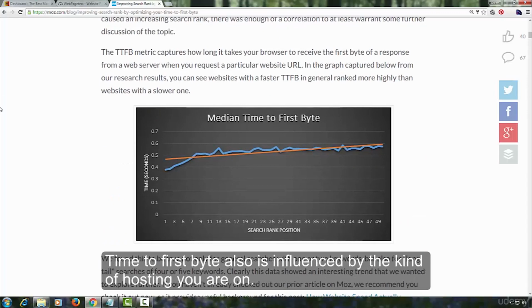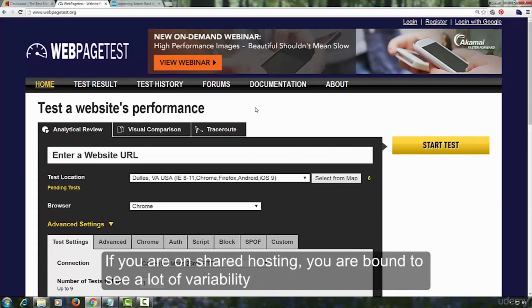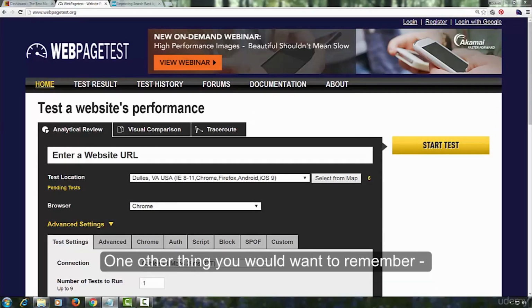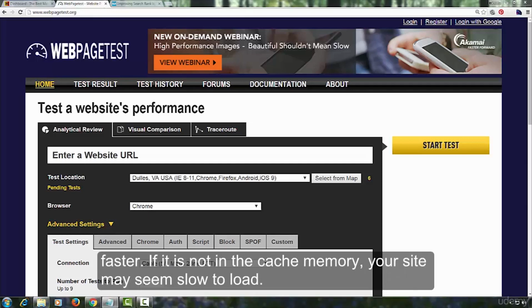Time to first byte is also influenced by the kind of hosting you are on. If you are on shared hosting, you are bound to see a lot of variability depending on the load on the server at the time of the test. One other thing you would want to remember: if you are on shared hosting and your site has been cached on the host server at the time of running the test, your site will seem to load faster. If it is not in the cache memory, your site may seem slow to load.